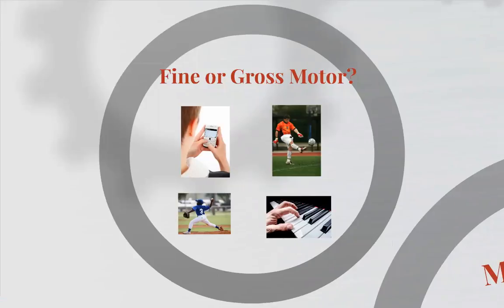so texting would be a fine motor skill. So using the fingers, smaller joints, smaller muscles. You have to be more precise to get to the tiny buttons and make sure you send the message that you intended and not something crazy, right? And then, playing an instrument like the piano or the guitar is more fine motor. Anything that's involving the fingers is really going to be a fine motor skill. Anything involving the lips, the tongue, so speech and language, is a fine motor skill. The toes to some extent.